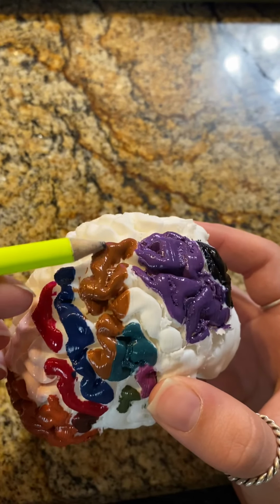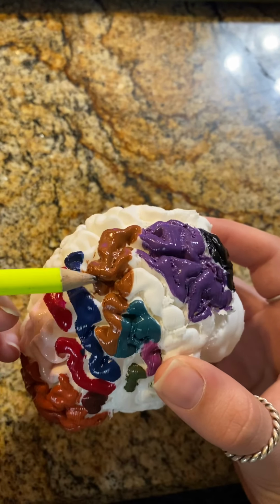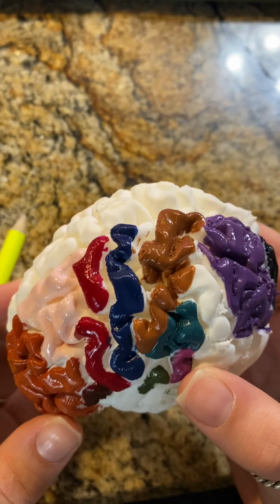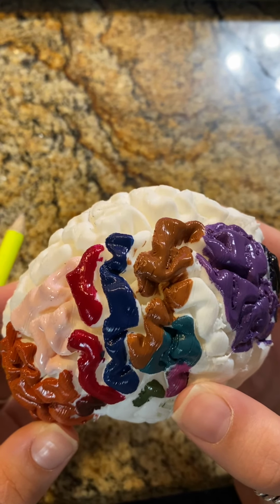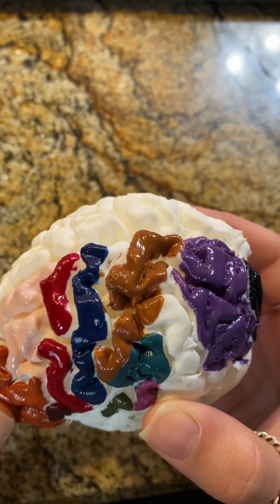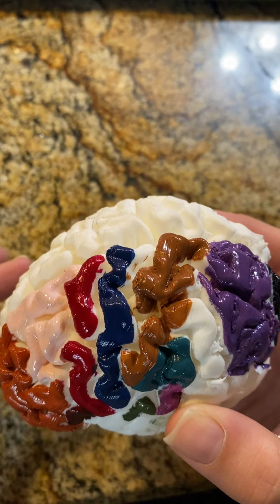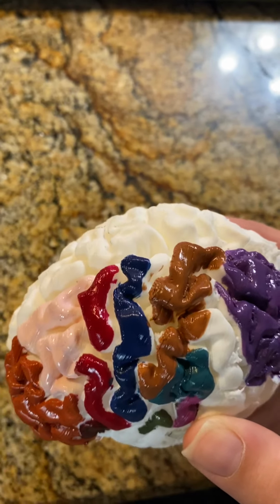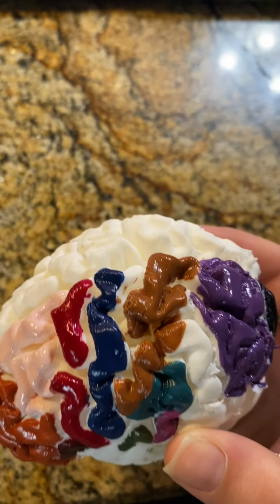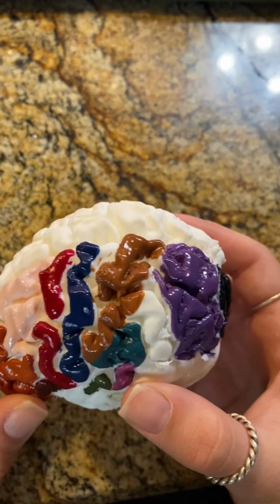Then right here in this tannish, brownish color, we have the somatosensory association cortex. This is posterior to the primary somatosensory cortex. And after information has arrived in the primary somatosensory cortex and is processed, it goes here for more integration and to make the decision about what to do next. So this is the motor response.